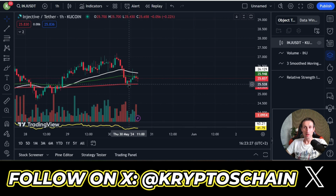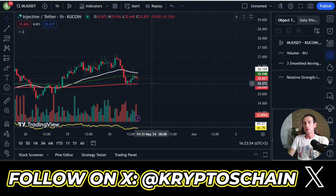I would say here that shorting this would be quite dangerous, given that when it did drop, it touched the 100-day moving average here, then it just bounced off it on the 1 hour chart. So it's possible that it's going to touch it again and then move back up. So I would be more inclined to long it as soon as I get confirmation, because right now we didn't get that confirmation. So we'll just have to see how things go.